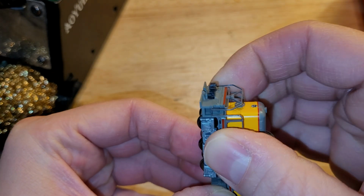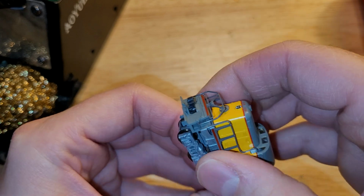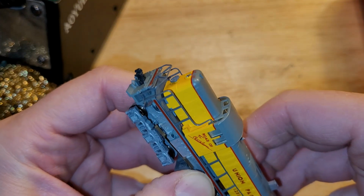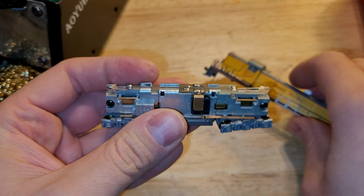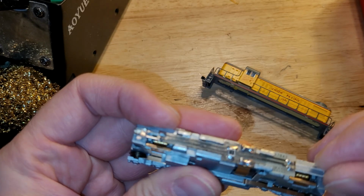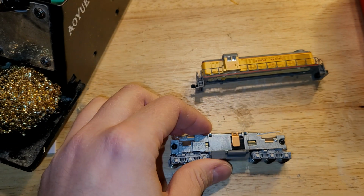And this is a pressure fit shell, so a little bit of pressure is all you need to get it off. These tend to be a little bit easier, I find, than the Atlas a lot of times. They can get caught on the board. I'm not too concerned about messing up the stock board, but I find I can use these clips on certain types of decoders, so I will keep this.